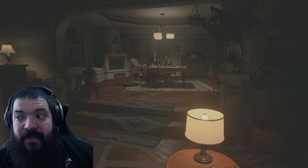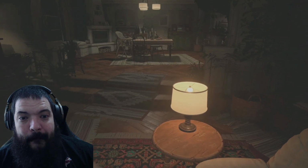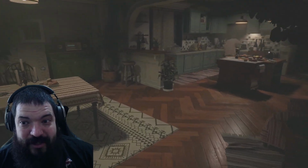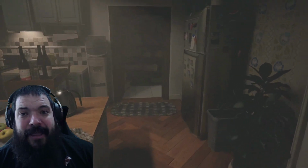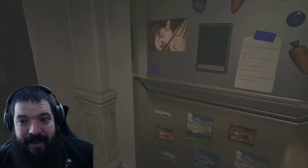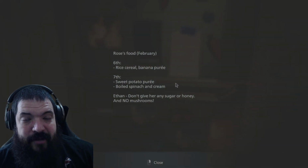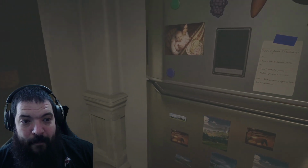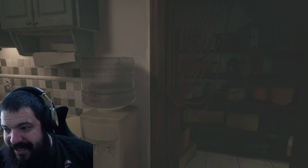Right then, in the first area, when we first start the game off, we're going to be holding the baby, but there are a couple of areas that we need to check out here for the documents. The first one is possibly one of the easiest to miss in the whole entire game, and it's on the fridge over here. Rose's food, rice, cereal, banana puree. That's it. Do not give her sugar, honey, or mushrooms, and that is literally one of the first ones that is so easy to miss.